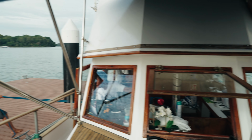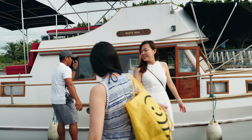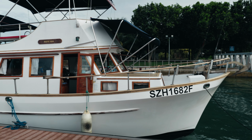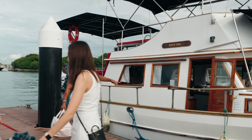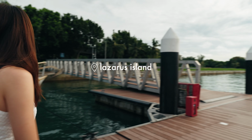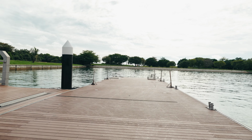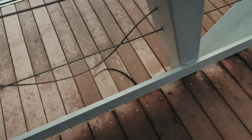We have docked. This is the Mare Mio. It's so cute and really quaint as well. And we are docked on Lazarus Island, which is really nice. I've never been here before, so it'll be interesting to see how it goes. There's a tail. We think it's like a monitor lizard. Interesting.